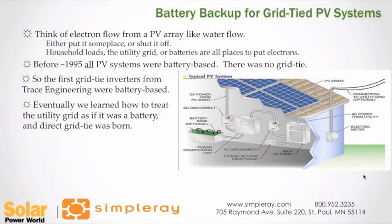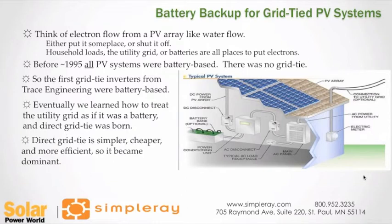Eventually, we learned how to treat the utility grid as if it was a great big battery, and the direct grid-tie systems were born. That's when sales really started to take off, when we could build these systems without batteries, tied to the grid. So direct grid-tie is simpler, it's cheaper, it's more efficient, and it quickly became the dominant force in our industry. Now we've got lots and lots of installers out there who may have years of experience, but have never done a battery-based system, and therefore they're scary.